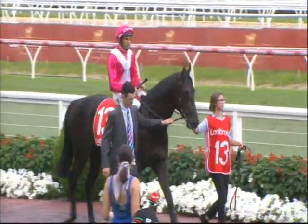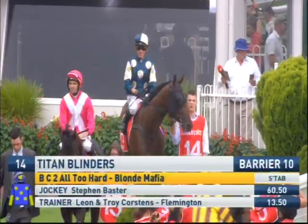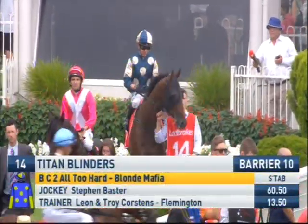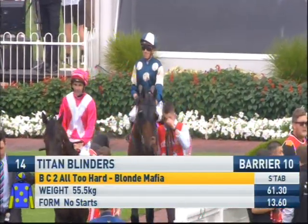And 14, Titan Blinders, the son of All Too Hard on debut, Stephen Baster for Leon and Troy Course. Yeah, I just thought looking at the pedigree might be wanting a little bit of ground. I thought the recent work had been sound, but I think a few others might be a bit sharper.